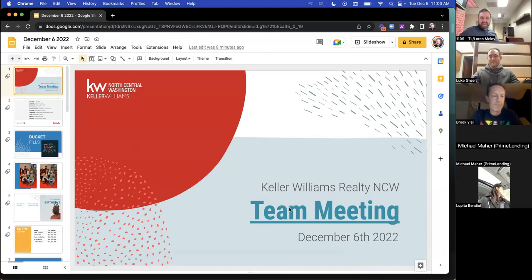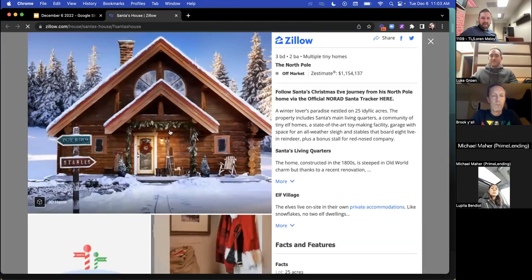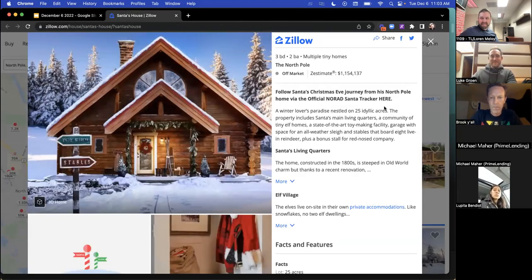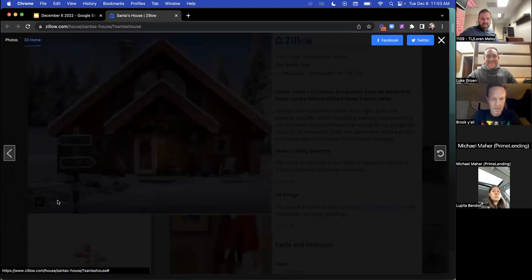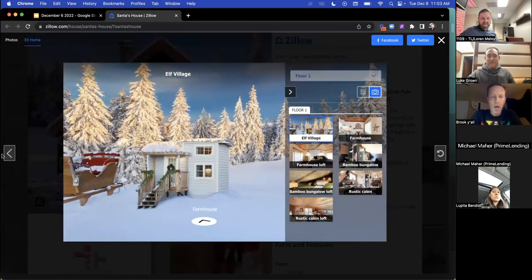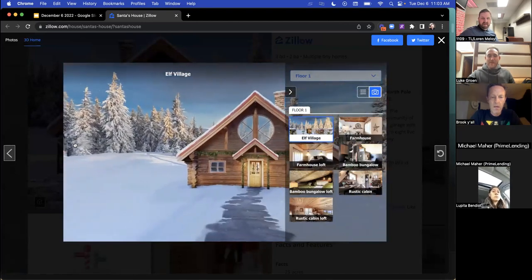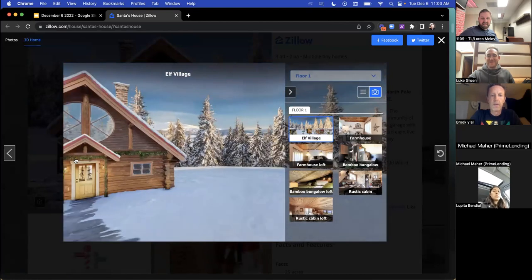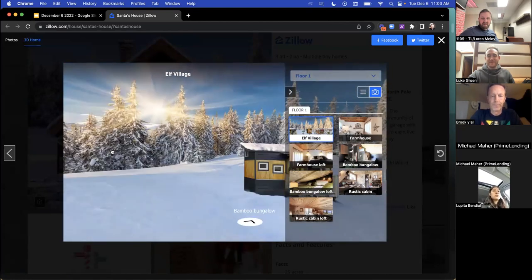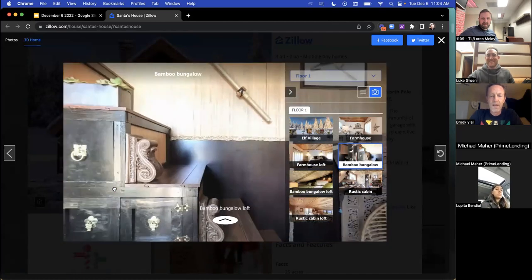Let's kick it off with some fun. I don't know if you guys have seen this listing on Zillow. Has everybody seen this listing? It's the Santa Claus house. It's really cool because they set it up as a 3D home, so you can tour. They don't let you tour Santa's house, but they got photos of it. They've got the elf village, and they've got a bamboo bungalow, which is pretty cute.